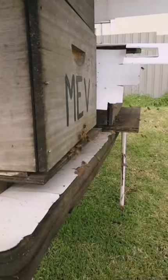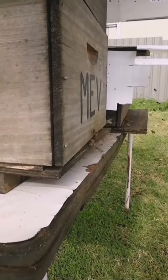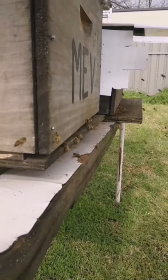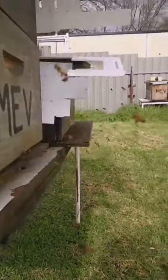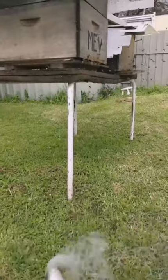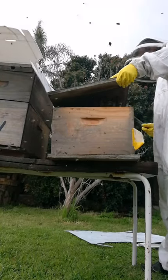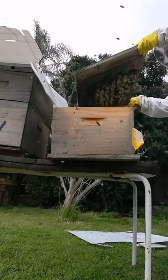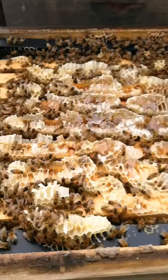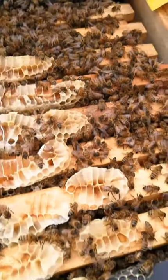Yeah. Activity from those hives. They weren't doing anything yesterday. And today they're flying and they're bringing back some pollen and they're looking very active. So yeah, let's do that. This is how healthy they're looking. It's good, I'm happy with that.